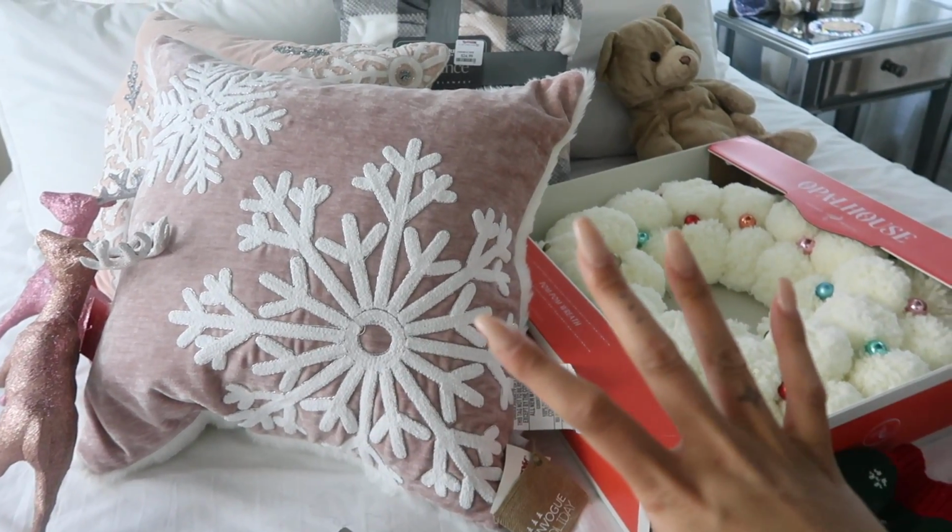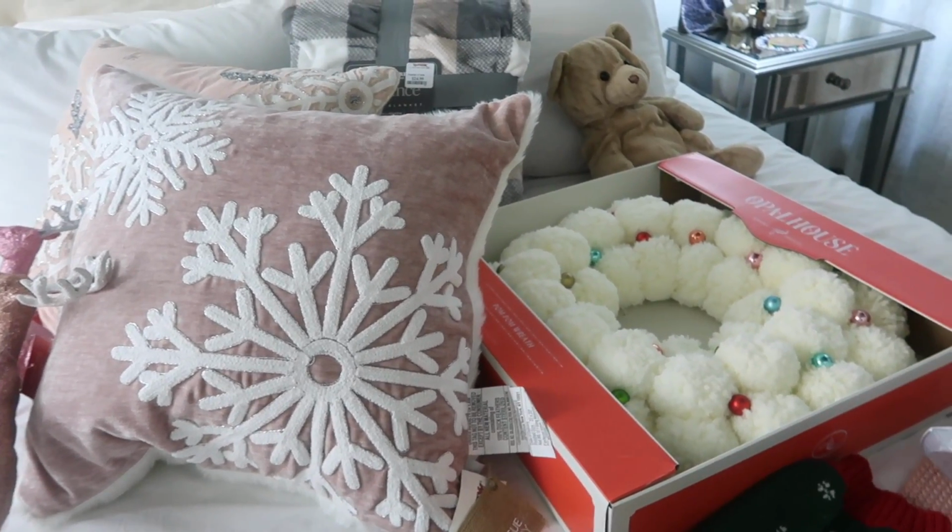I am so excited to go ahead and put all of this stuff in its new home. It's about to be Christmas in the dollhouse.